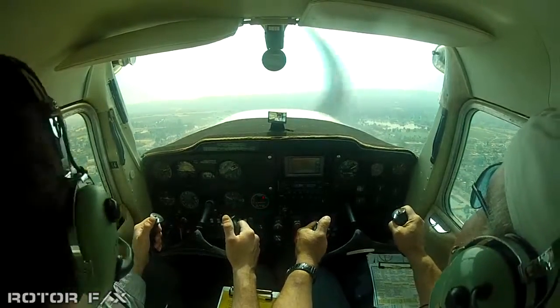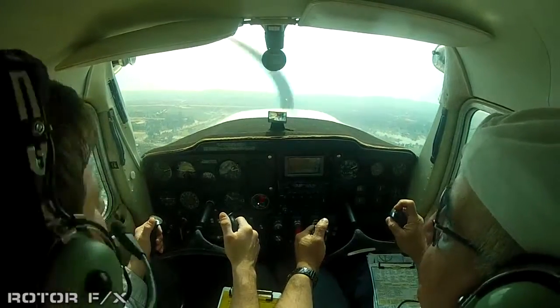Cessna 221, turn left, crosswind now. Turning left, crosswind now, 221.